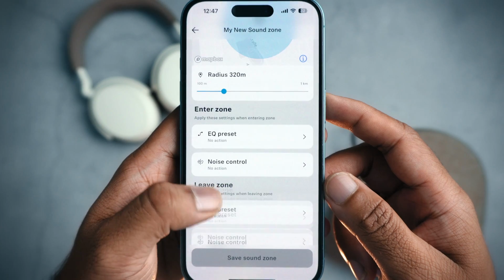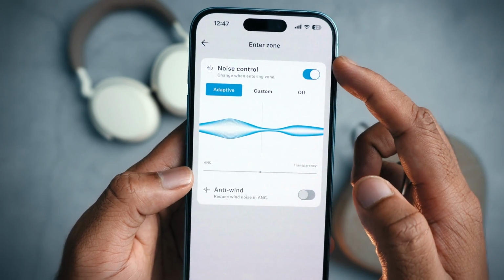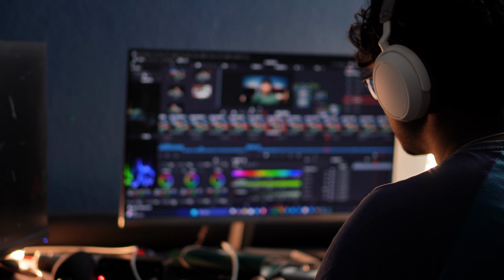Finally, let's talk about the Sennheiser Smart Control Plus app, which is the pairing app for these headphones. Although much of them are already covered, I think there are some very interesting features in this section. The first one being Sound Zone. This is very interesting. You can set certain EQ presets or noise control modes to turn on automatically when you enter or leave a marked location. This means that the headphones can automatically switch to transparency modes when you leave your house and turn on ANC when you reach the office.